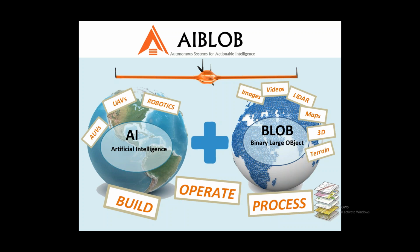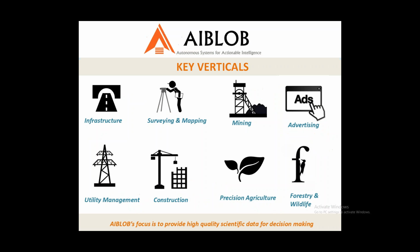Just to give you an idea of where we came up with the name AIBLOB. AI stands for artificial intelligence. Blob is a term used for binary large objects or data, and that's how we came up with AIBLOB. Our key verticals are infrastructure, surveying, mining, advertising, utilities, construction, precision agriculture, forestry, and wildlife.